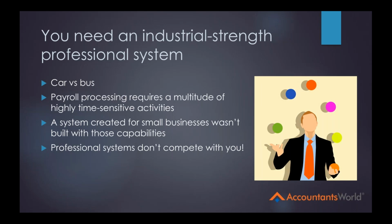But if you had to take 15 or 20 or 30 kids to school, you're not going to use a car because that would be very inefficient. That would be very cumbersome. The best vehicle to use to take 20 or 30 kids to school is a bus. And the same analogy applies to payroll processing as well.